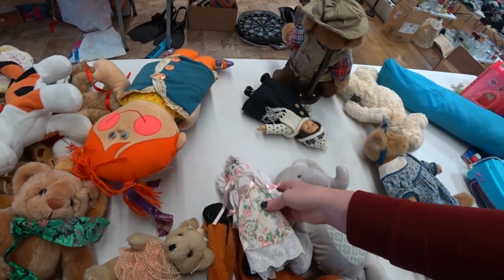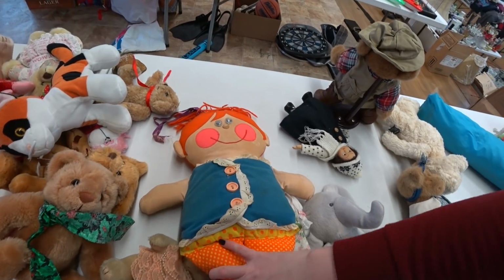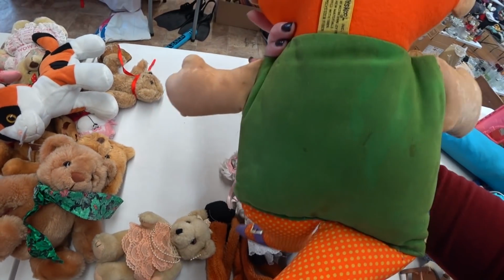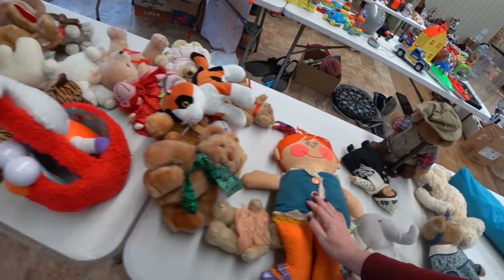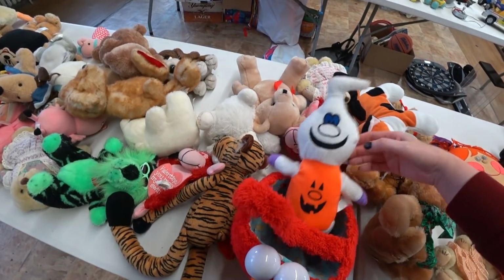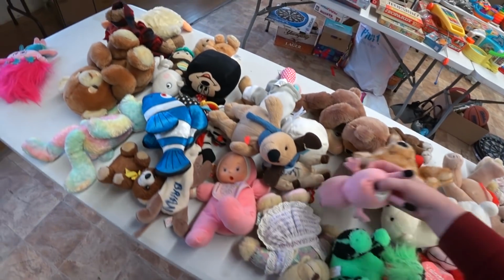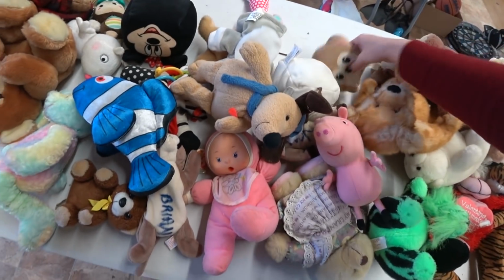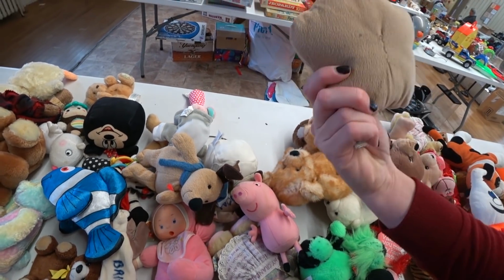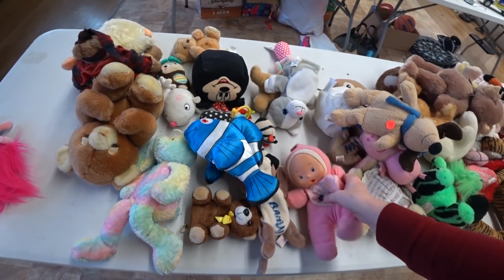How cute is she? She's so fancy. Oh, wow, look at her. Her hair ribbons are just really not in good condition, but it's super cute. Peppa Pig. Is this a piece of toast? Maybe not. I think it's like a monkey face or something, but I saw toast.